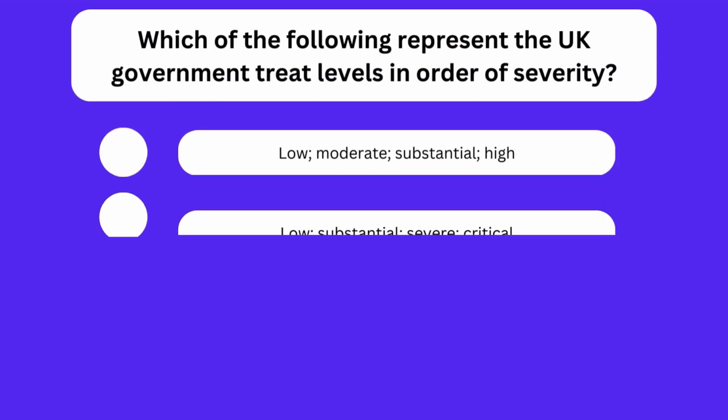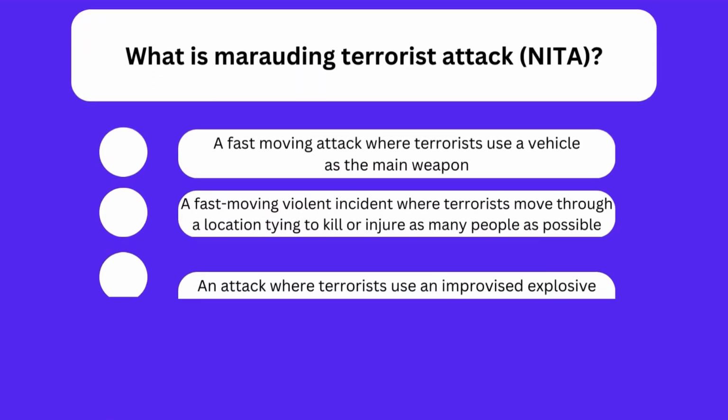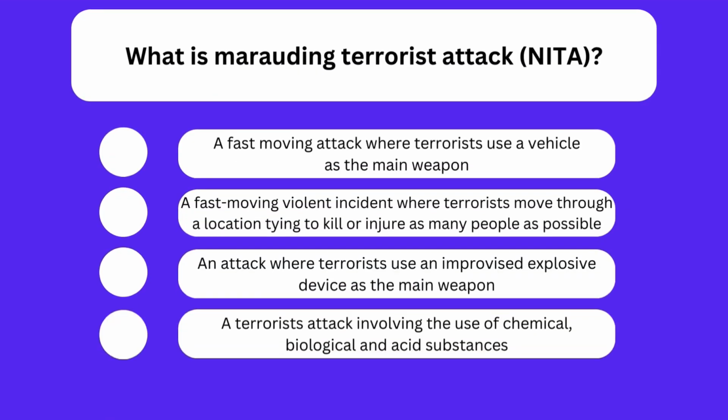Next question is, which of the following represents the UK government threat levels in order of severity? So the correct option is the third one, low, moderate, substantial, severe, and critical. Our last question for today is, what is a marauding terrorist attack, MTA? So the correct option is the second one, a fast-moving, violent incident where terrorists move to a location trying to kill or injure as many people as possible.